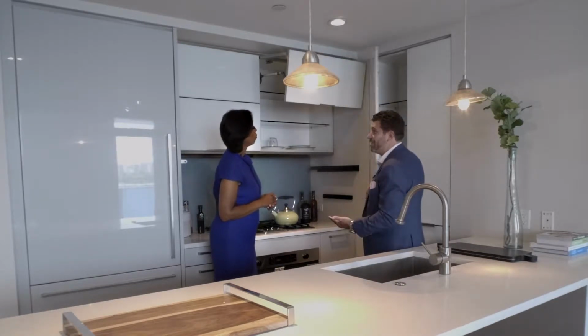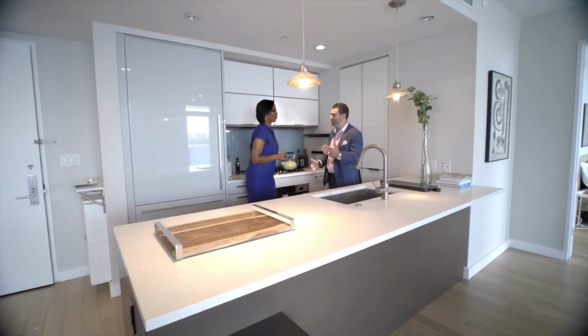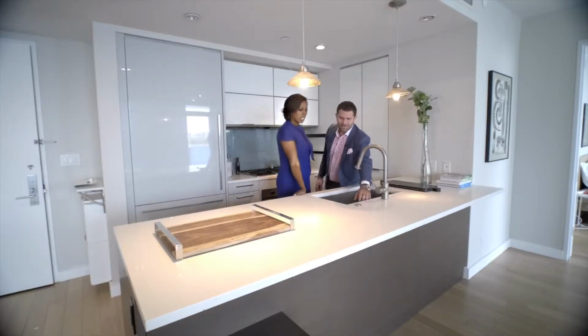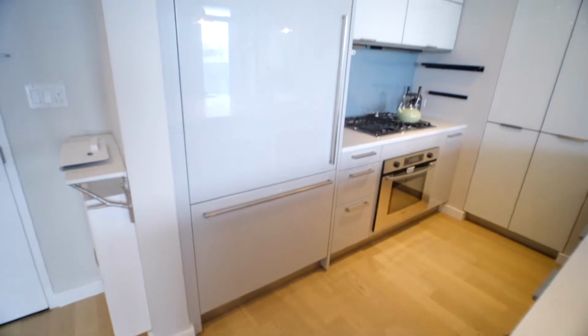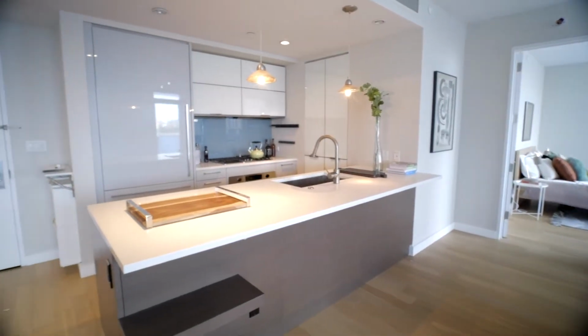You've got 8 electrical sockets throughout the kitchen, which might not sound like a big deal, but you can have your juicer, your blender, your toaster, whatever. You've got a garbage disposal, which is... Oh, wow. I don't think I've ever seen that. Yeah, it's really rare in a property that isn't a private home. Yeah, people really love this feature. And at the end of the day, the building at this point is about 8 years old. Everything still works like it's brand new. It's high quality. Everything's very durable.